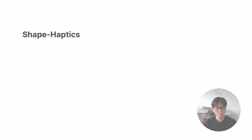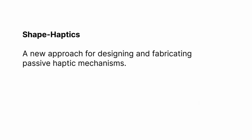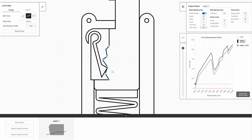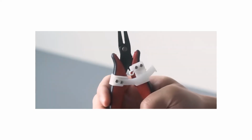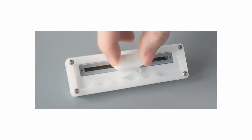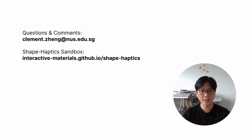In summary, we presented Shape-Haptics, which is a new approach for designing and fabricating passive haptic mechanisms. We took multiple lines of investigation to explore materials, characterize their properties, and develop a computational design sandbox for Shape-Haptics. We also designed and fabricated different interactive applications that demonstrate its use.